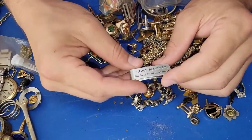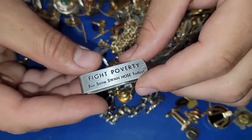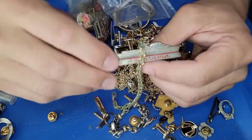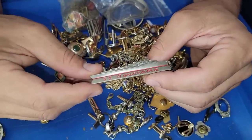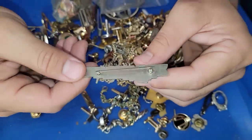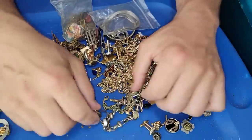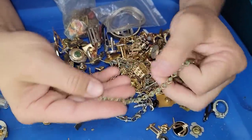Fight Poverty by Swan Hose today. Okay, I didn't even know Swan was like that. What is that? The SS Aquarama? Cool, whatever it is. I don't know what it is. All right, let's see what else we have. I'm sure there's gold in here.